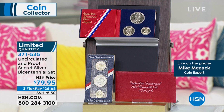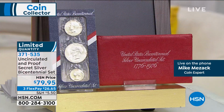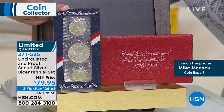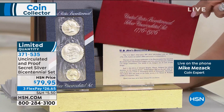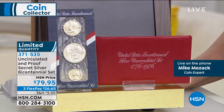So let's real quickly, last 20 seconds or so, both sets for $79.95. These are the silver commemorative sets. These are not the sets that were released into circulation. They're in original government packaging, coin-by-coin value, $200 if you break them out of the package and sell them individually. Like I said, my last opportunity to sell these before our July 4th show. It is absolutely imperative that you get on the phone and take advantage of these right now.